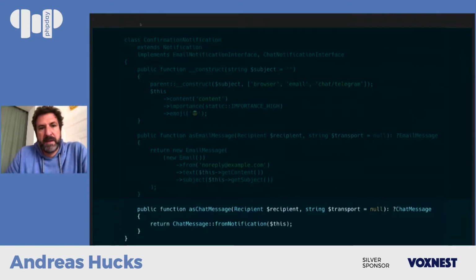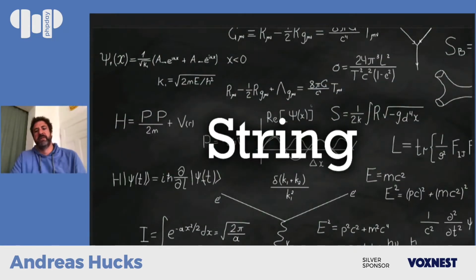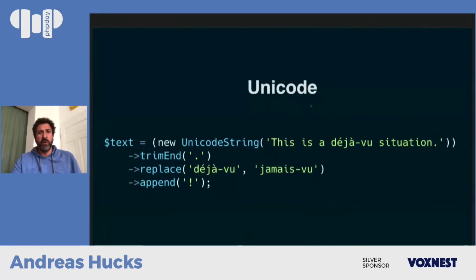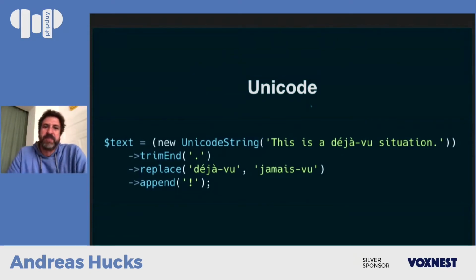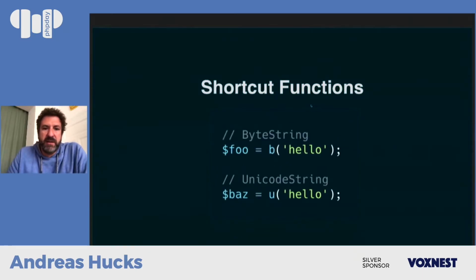Okay, another quite powerful feature is the string component. As you probably know or have seen at some point in your PHP career, working with strings in PHP can be fun. PHP historically has a very interesting relation to strings and to UTF-8. So the idea is to create a component that provides you with an object-oriented interface to manipulate strings and do so with the ability to work with not only Unicode but graphemes and byte strings, for example.